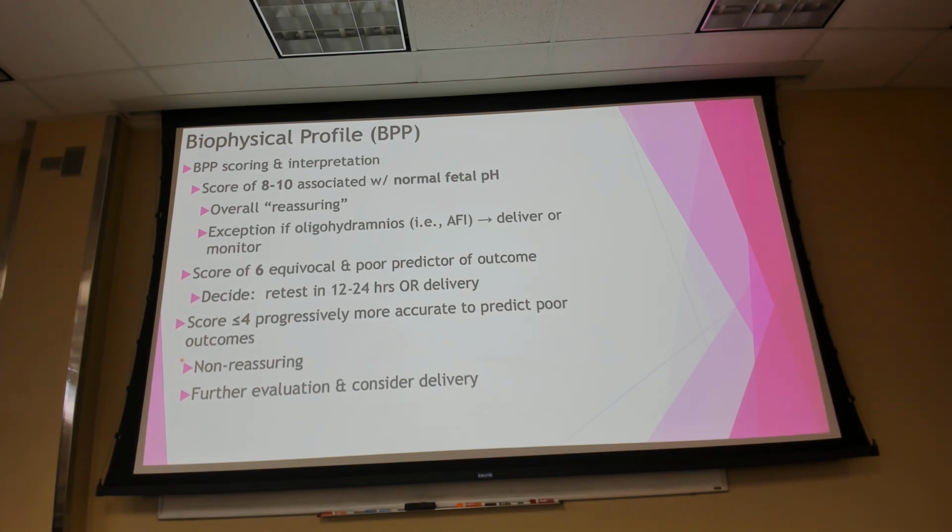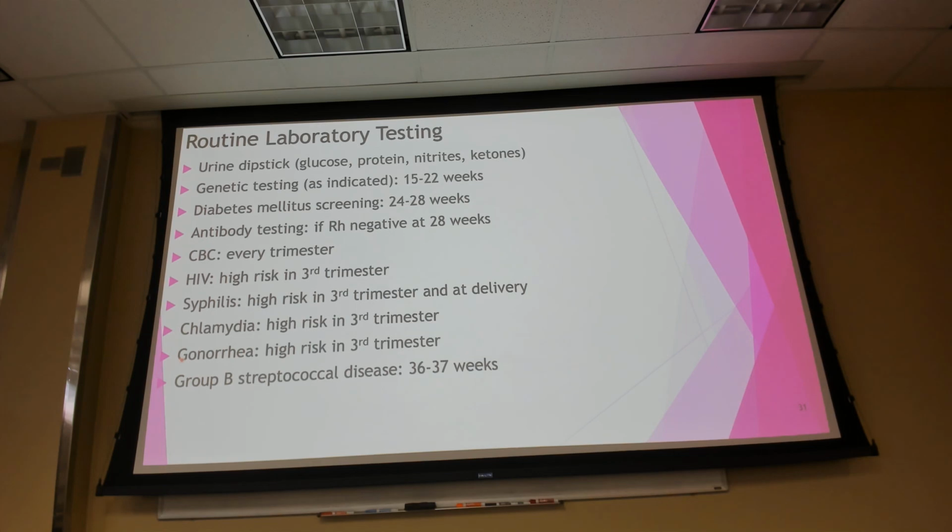Okay, more focused on the 8 to 10 arena, and know that that's just normal. Because if it's abnormal, you guys will probably not be associated with doing any additional evaluation. Okay, other things that we're going to do in this second and third trimester.